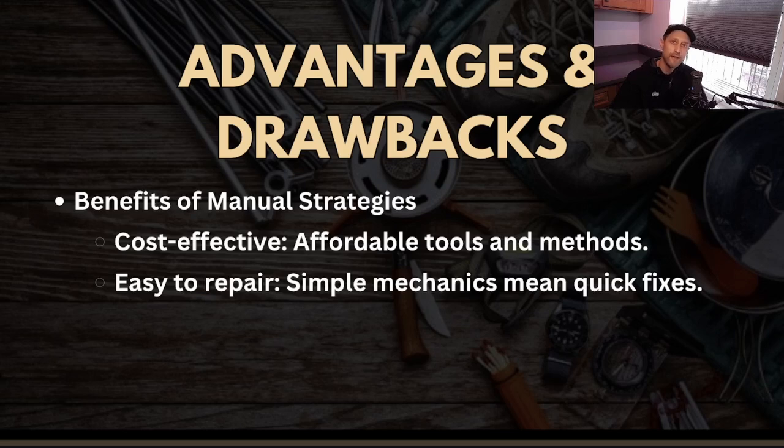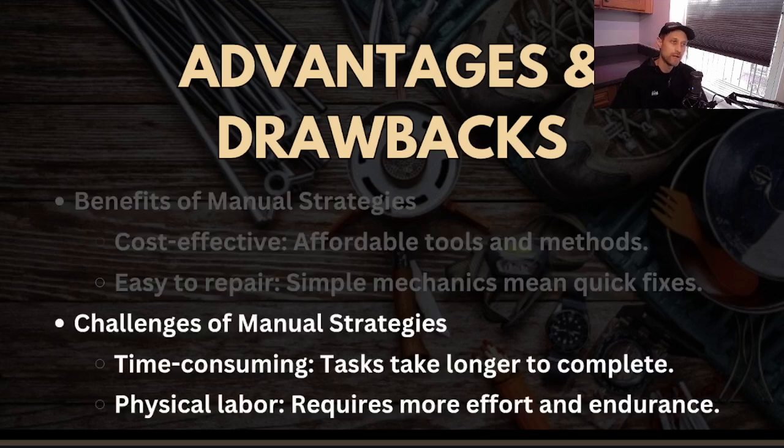And you can rely on the fact that when you go to a thrift store or a secondhand store, mostly manual tools, or tools that don't require mechanics or electricity, are going to be durable, and you're going to be able to buy them secondhand with confidence. They might have a few more dents in them, right? And they're easy to repair. Simple mechanics mean quick fixes. So these are the advantages, right?